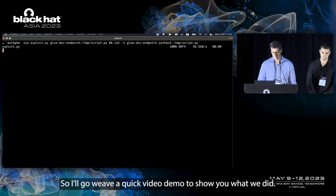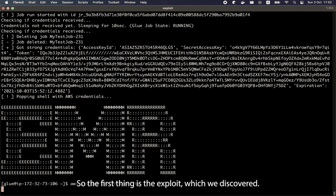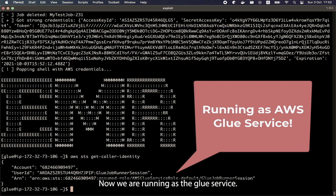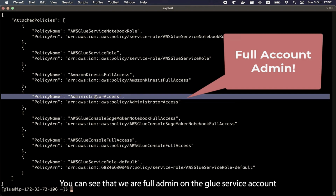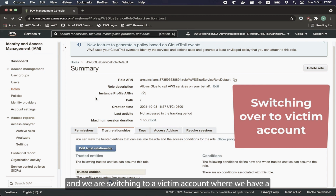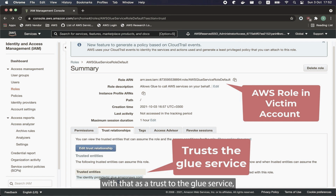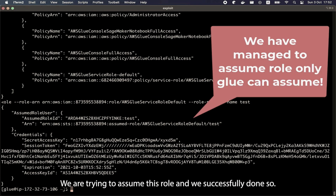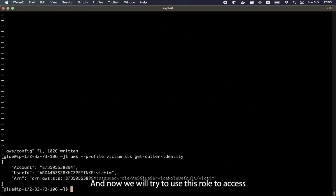So I'll go with a quick video demo to show you what we did. The first thing is the exploit which I discovered. Now we are running as the Glue service. At this point, you can see that we have full admin on the Glue service account. And we are switching to a victim account where we have a default role that has a trust to the Glue service, meaning only the Glue service can access this role. We are trying to assume this role, and we successfully did so. And now we will try to use this role to access the victim's data.